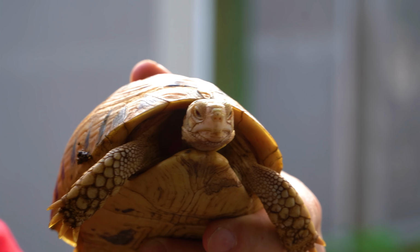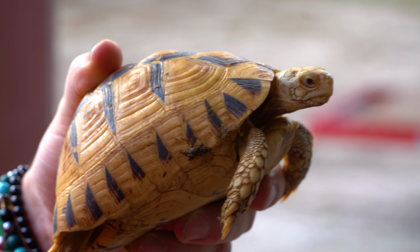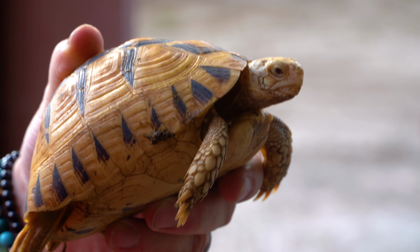So it looks like it's lacking melanin, and it's probably lacking everything but the tyrosine, making it T-positive. So it's amazing. They're going to raise this up, obviously, hopefully breed it out and maybe produce some more babies. Again, it'll probably be a recessive mutation, but that's pretty cool to be holding a one-of-a-kind tortoise.